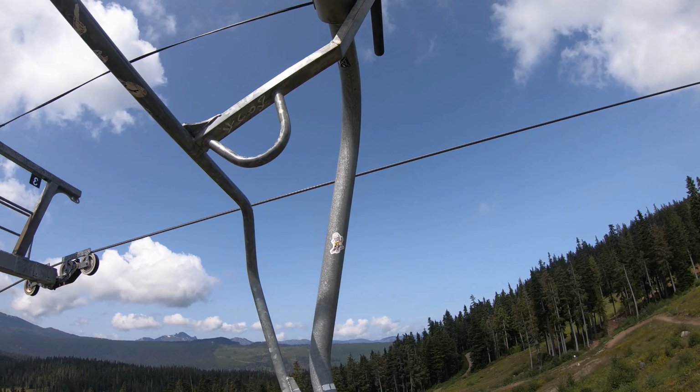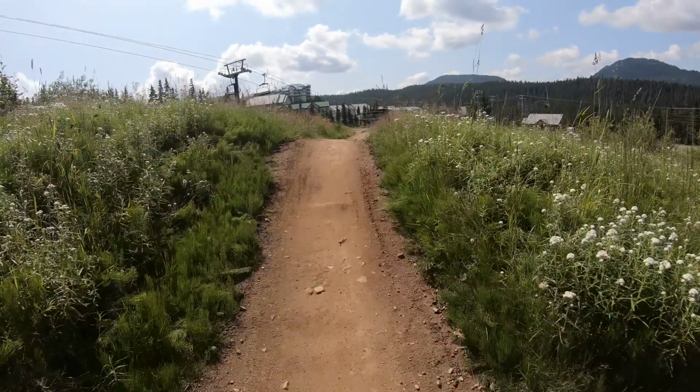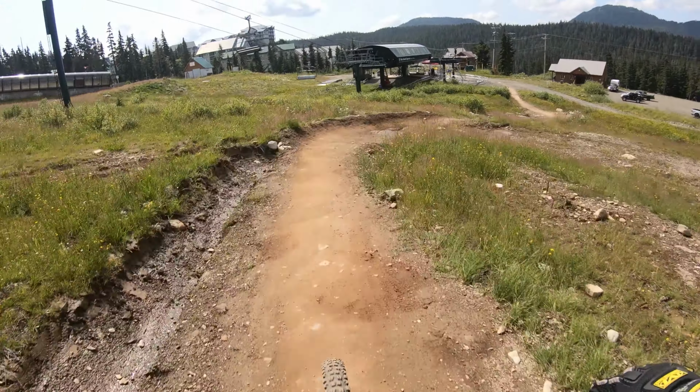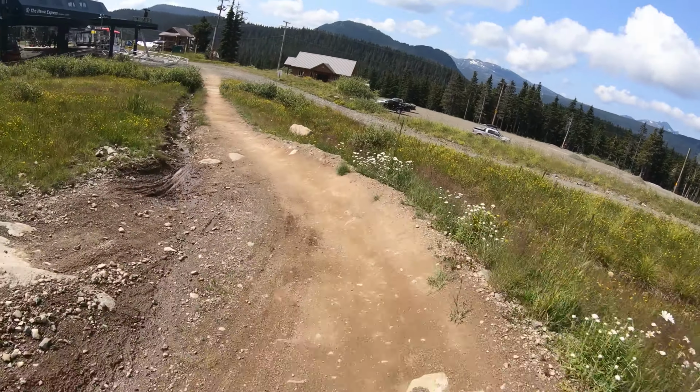The trails here are great for all skill levels, but I haven't yet worked my way up to double black. Oh, yeah! Jumping on a downhill bike, man.